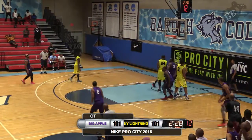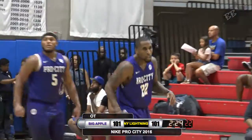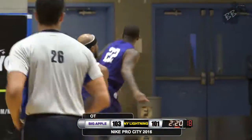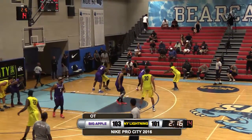Driving. The floater is good. Big bucket for Chris Smith. He's got 10. Well, Chris Smith stepping up in OT, getting the scoring started. 103-101. Big Apple in front.